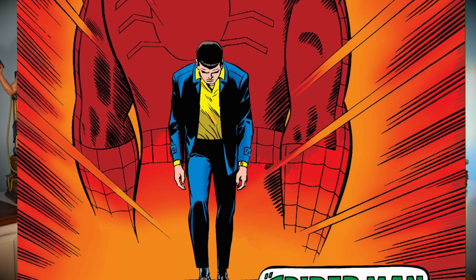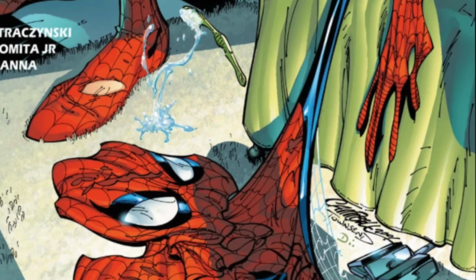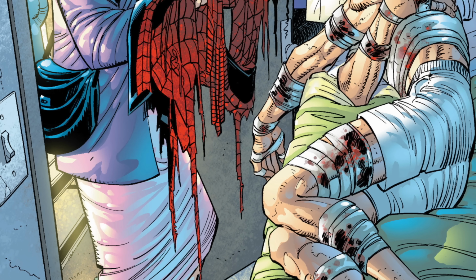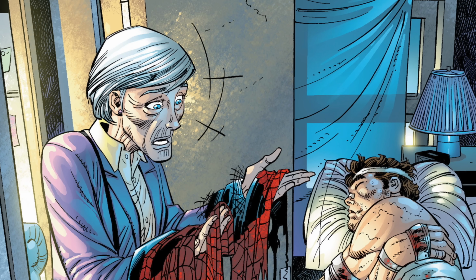Amazing Spider-Man 50, now a very obvious storyline, but put yourself in the shoes of readers in the 60s. Peter walking away from Spider-Man was a huge deal, and that pivotal moment is right on the cover. Amazing Spider-Man Volume 2, number 35. I like this spoiler because it's actually a subtle spoiler. It doesn't outright show, but after you read the issue, you realize that the cover was a spoiler. In this issue, it shows Peter's mangled suit at the foot of his bed, which is the moment where Aunt May finally finds out that he's Spider-Man.